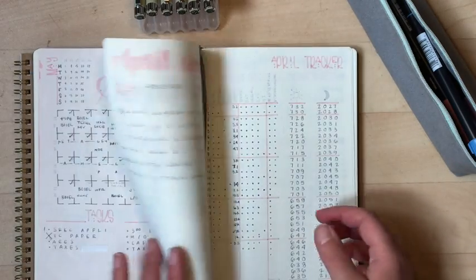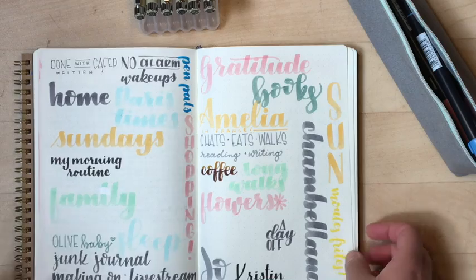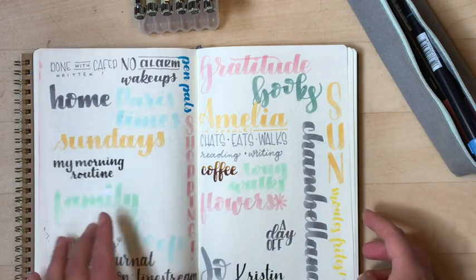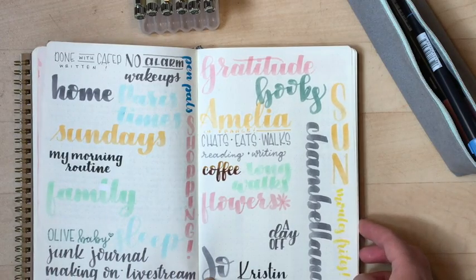So my April setup was actually pretty short. I am doing 2 challenges this month, but neither of them are actually in here. So my front pages are really just kind of basic.